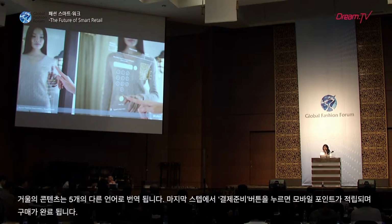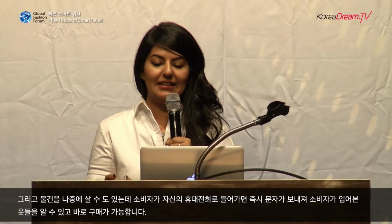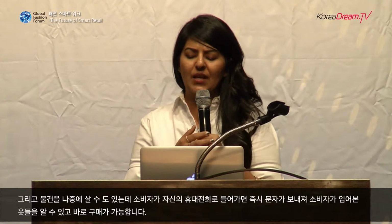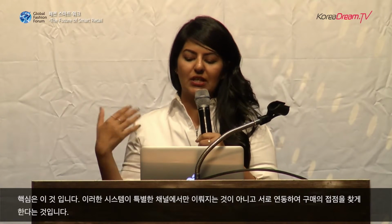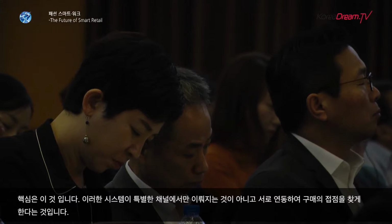And once they tap this button, an associate will come over with a mobile point of sale to complete the purchase. But there's also the option of buying later, where consumers can enter their mobile number and instantaneously get a text message with a direct link to purchase all of the items they tried on during the session. So the key here is that it's not about one specific channel, it's about each interaction as a touch point on the path to purchase.